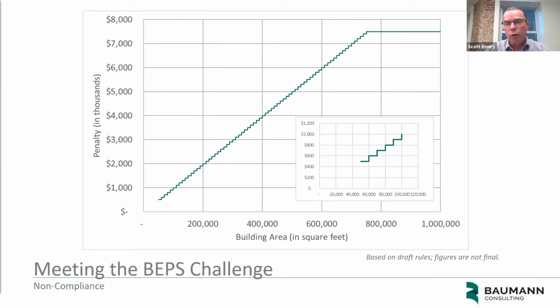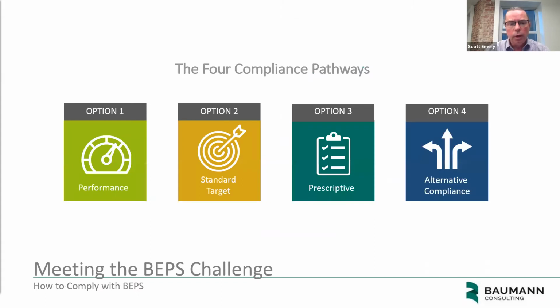And so let's talk about the other options you have to comply without having to pay a potentially high penalty if your building's in non-compliance. So there are 4 basic pathways.